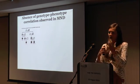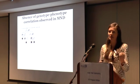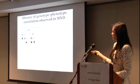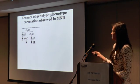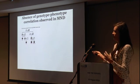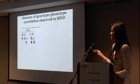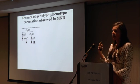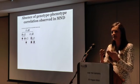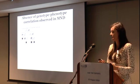You may remember back in my early slides, we talked about inheritance, where you can get a single gene variant leading to a single trait. That's generally what we call a genotype-phenotype correlation. So this is your genotype, your gene code for a specific variant, and how you're presenting with disease. And we don't actually see this all the time in these cases. These individuals have the same gene mutation, but they don't always clinically present exactly the same.